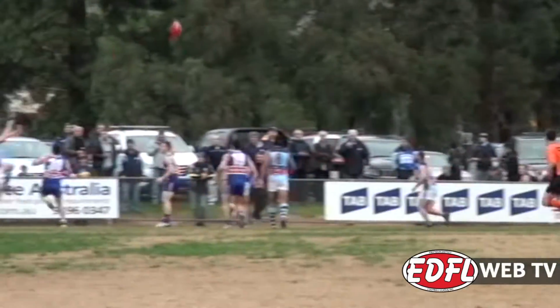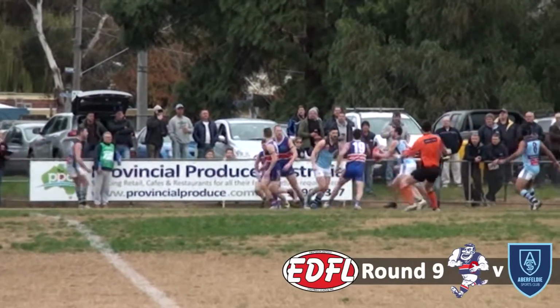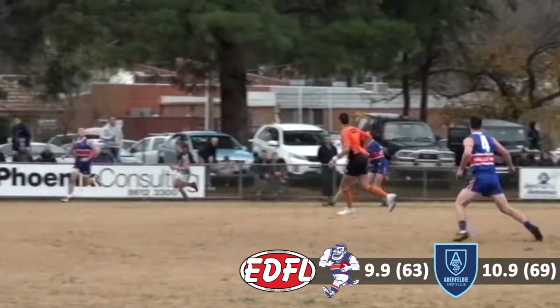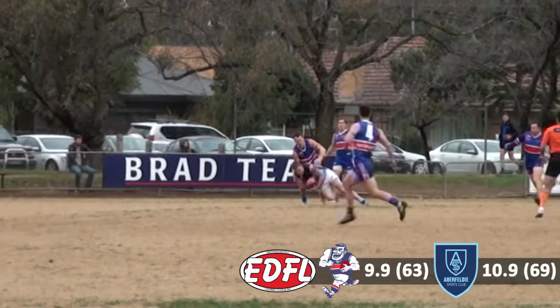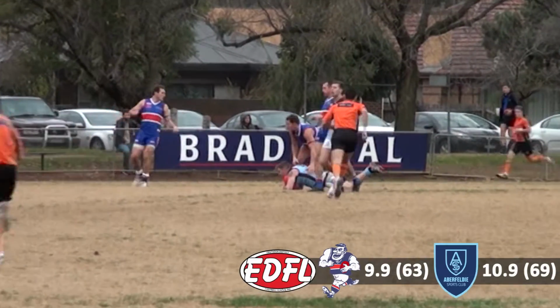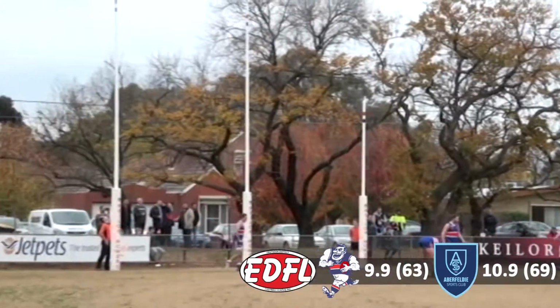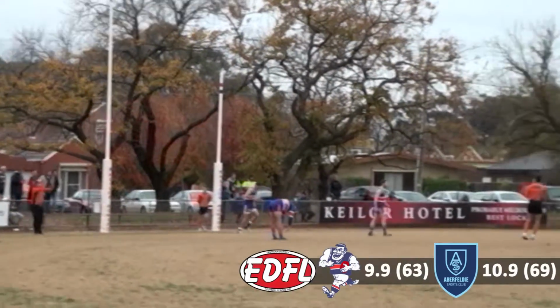Play to open up in front of them. They do go long down. A big grab at half forward is taken. Quick handball coming across. Ends up in the hands of Blackwell. Ex-Carlton player, of course. He goes to full forward and a big grab is taken. Count's going to start early. Here comes Remus. Open the score. He loves it off the boot. Straight over the goal umpire's hat.